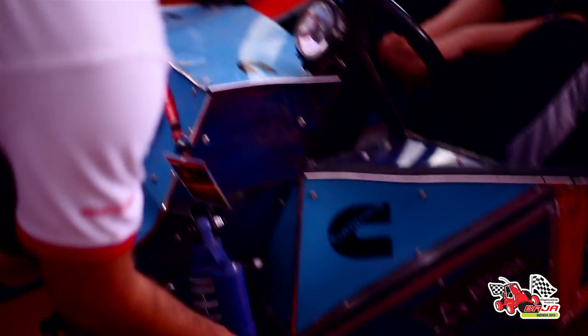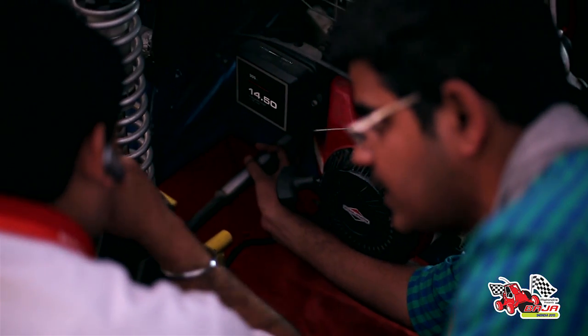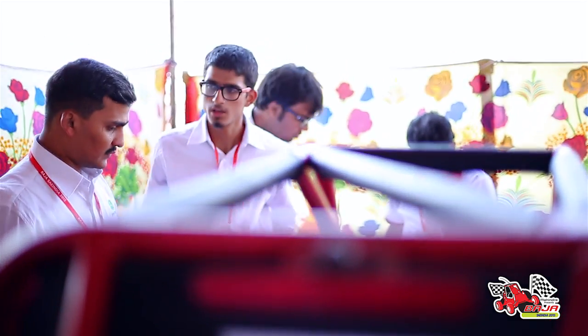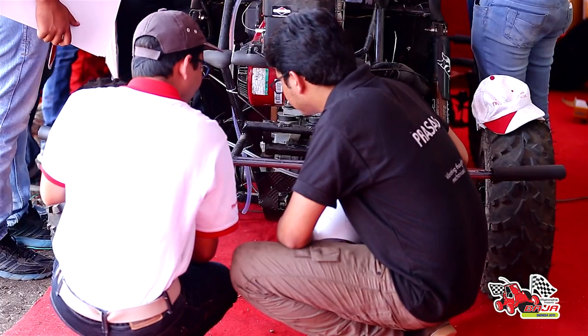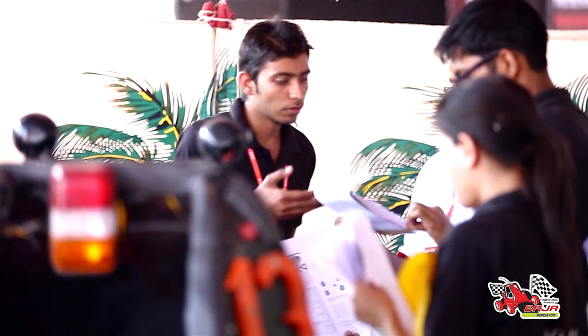And just like in the real world, teams also have to present the economic feasibility of manufacturing their buggies on a larger scale, which also necessitates a marketing plan for these vehicles. All this is part of the effort to school the young engineers in the managerial workings of the auto industry.